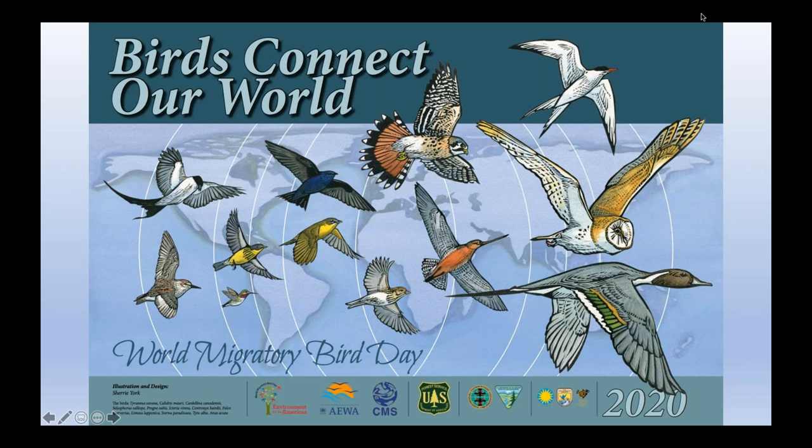And today we're going to talk about the Wilson's warbler. Now, the Wilson's warbler isn't on this. The only reason why is that we couldn't actually find a book about the warbler that is on here.